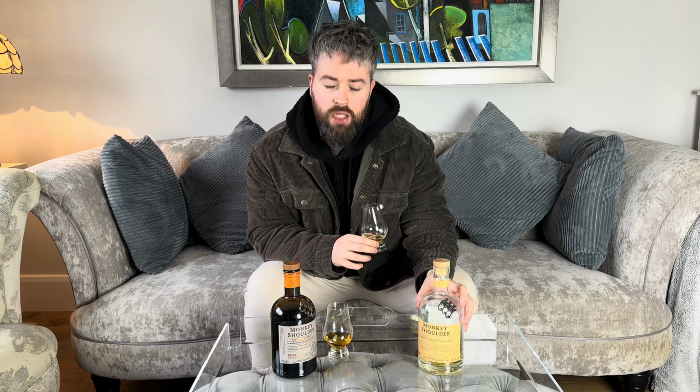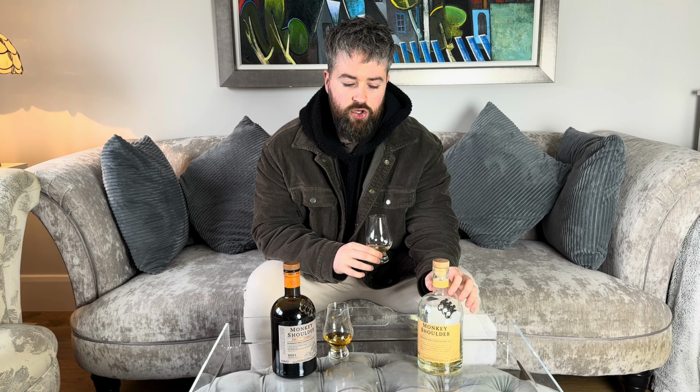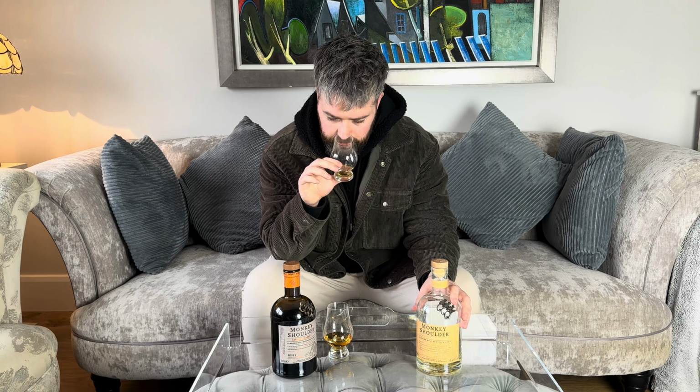So the Monkey Shoulder gets a lot of hype. I think if you can pick this whiskey up on a good deal, and I'd say if you could pick it up for around £23 or less, I think it's worth buying. I really do. But you can find this at £30–35 and I won't go near it at that price.